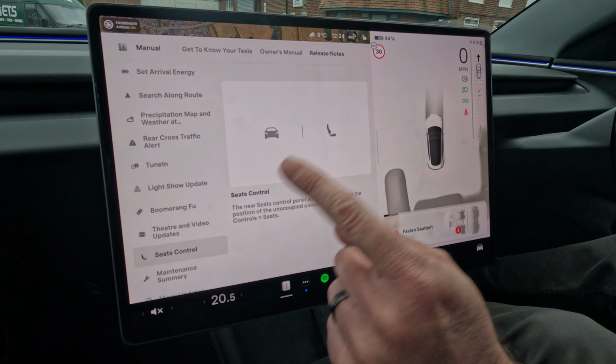So, in seats here, I've now got the option to adjust the passenger seat. Whilst occupied, I can't adjust it. So if you lift your bum off the seat, it does work. Is that just the recliner? Is that the whole thing? The whole thing. And it's reclining as well. Is it? It's moving the seat backwards and reclining it. Yeah.